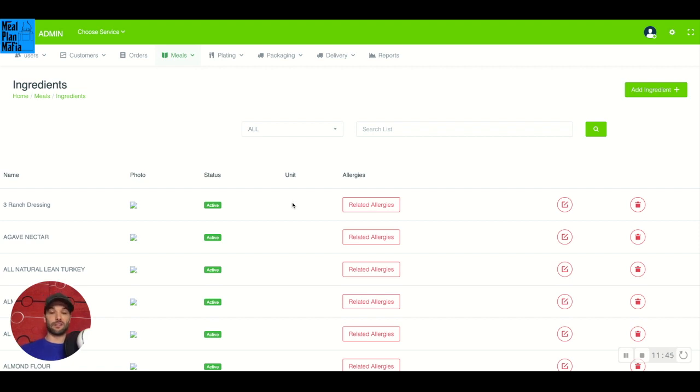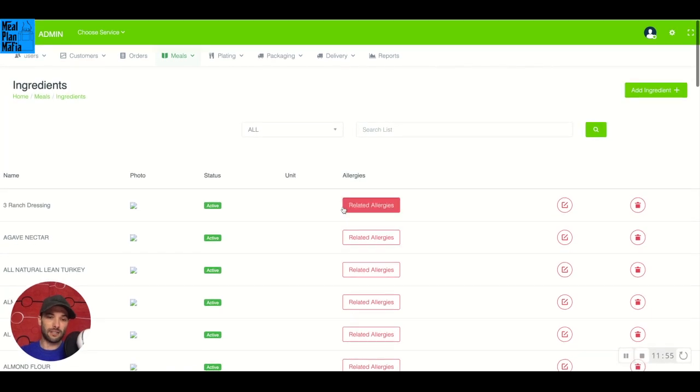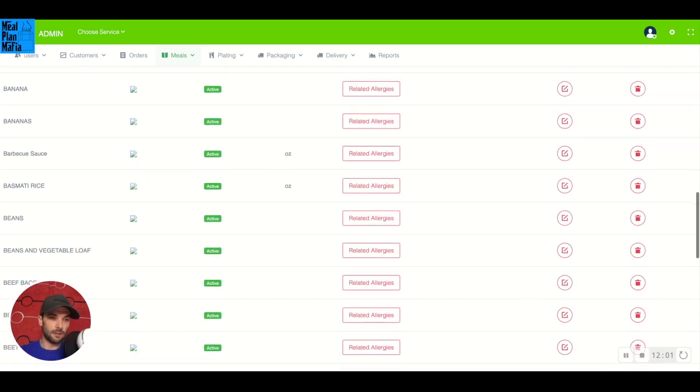It's 3 different ranches, a combination of Paul Newman's and Kraft and something else, and mix it up. That's an interesting recipe. Not really. Put in dairy for that bad boy. And in case you're allergic to the awesomeness that ranch dressing is, you might want to put in a new allergen of awesomeness. Just kidding.